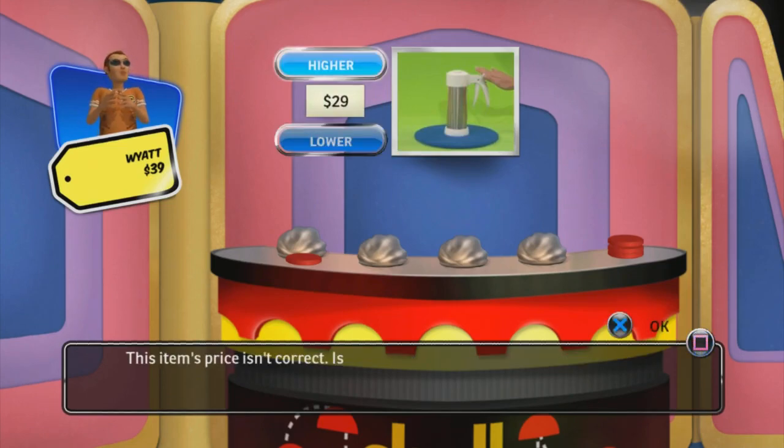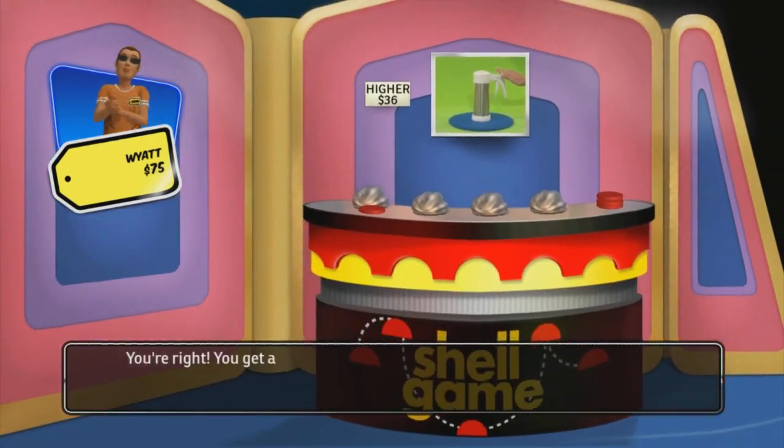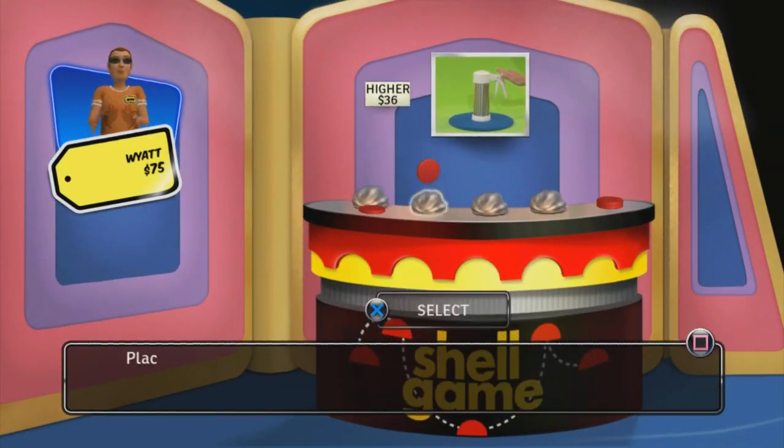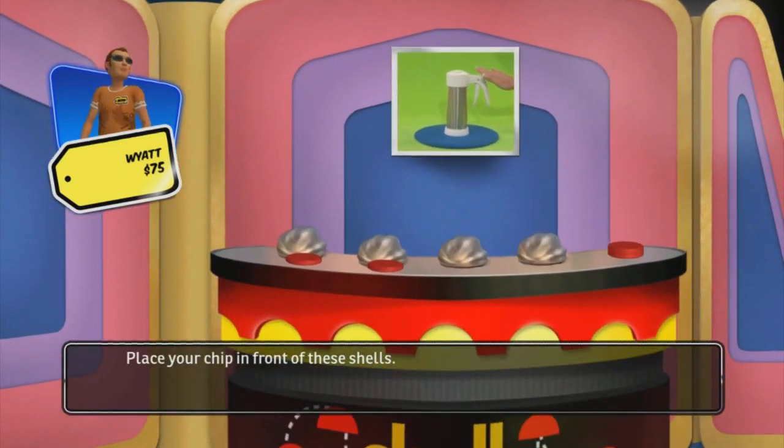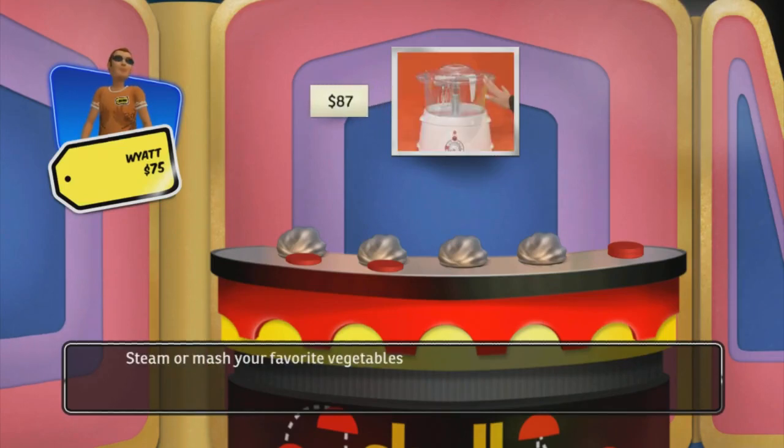This item's price is incorrect. Is the correct price higher or lower? You're right. You get a chip. Place your chip in front of one of these shells. Next up is... mash your favorite vegetables with this handy appliance.